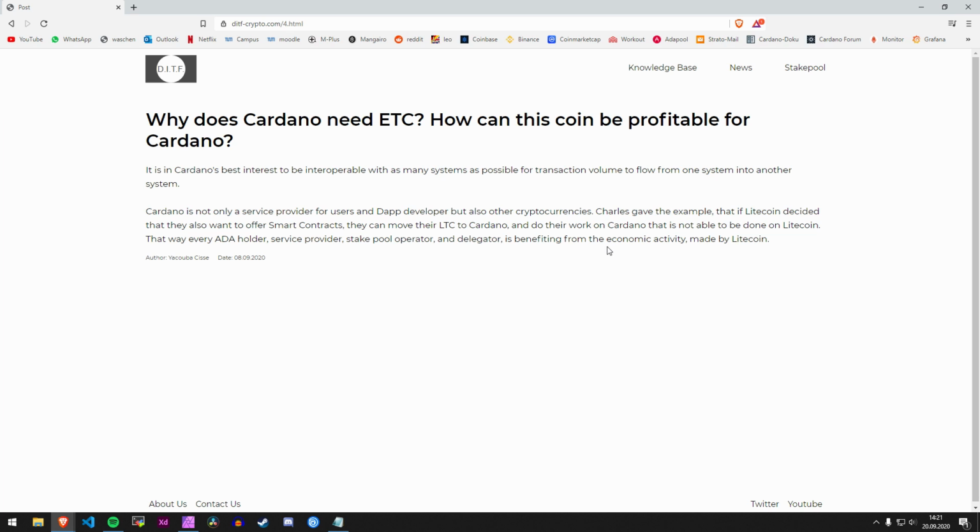That just means Litecoin is not able to do smart contracts, so Litecoin is able to do them with Cardano. The transaction volume flows from one system to another. That's pretty cool because Litecoin itself has transaction and economic activity, and if they use the Cardano blockchain, we also benefit from that activity. The transaction volume flows literally from Litecoin to Cardano, and that's why the interoperability from Cardano is such a huge deal.